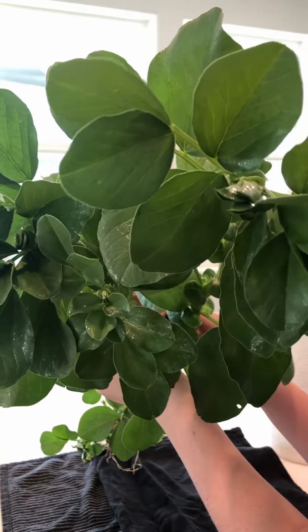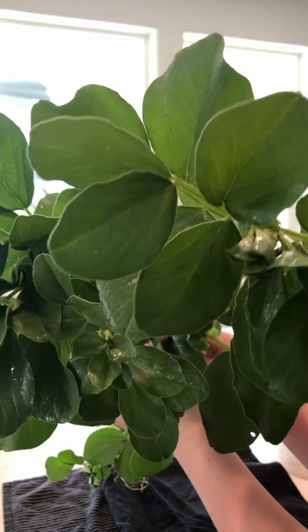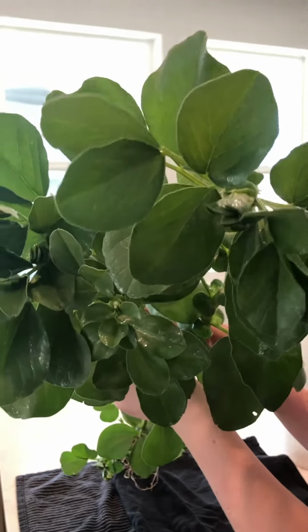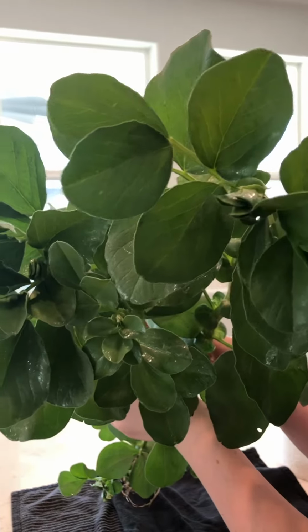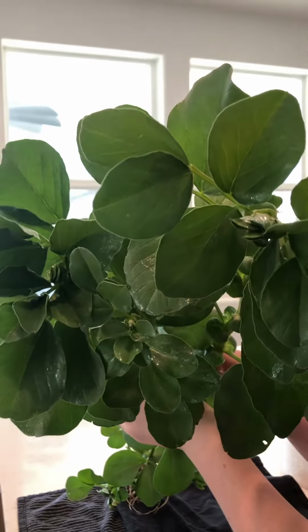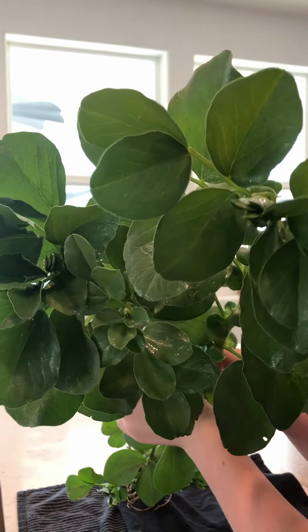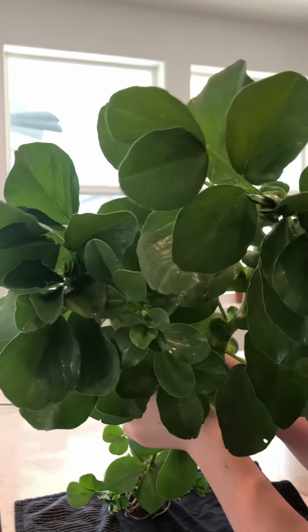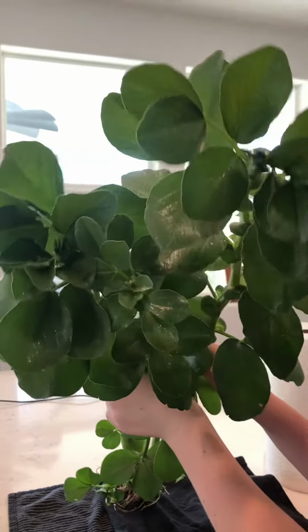So this is a fava bean plant. A fava bean plant is a legume, and legumes are classically considered beans, but also they are nitrogen fixers. And it's not so much the plant that's the nitrogen fixer, but the little bacteria that the plant's root systems attract. So let me show you how tall this is.